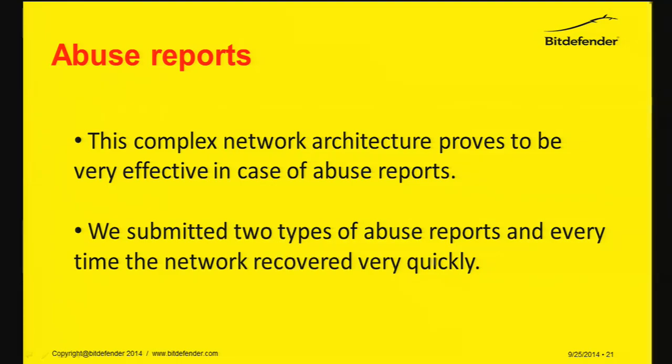During our investigation, we have submitted a big number of abuse reports, and we could observe that with small changes, the network recovered very quickly. Its architecture is very complex and very flexible, and they can make changes that are very simple and resolve these problems.